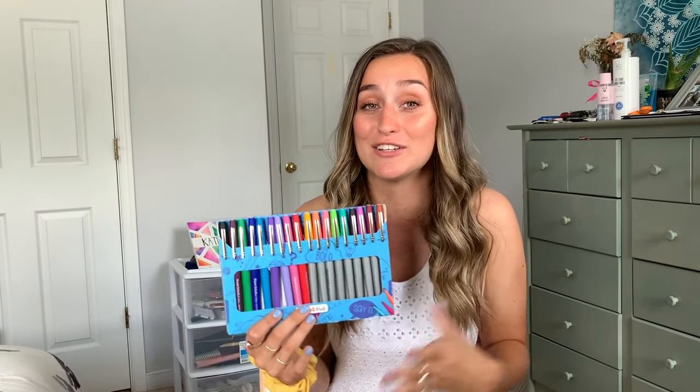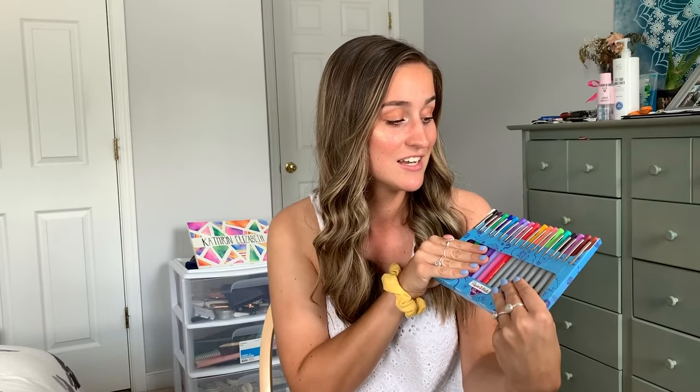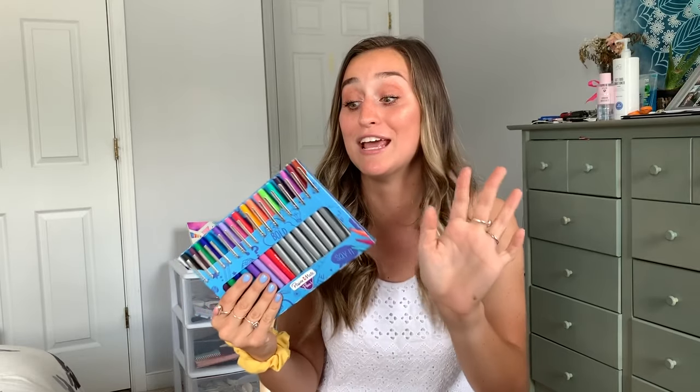You get 18 pens for like $9.99, and I am absolutely obsessed. These colors are so bright, so it's really fun to decorate and write in my bullet journal. Using a black pen's fine for taking notes, but when I'm drawing and decorating, I really love to use these. So I highly recommend these pens, and they also don't bleed through. I'm getting really excited, but they don't bleed through your pages. Especially in my bullet journal where the pages are super thin, these are great to use because they really don't bleed through.